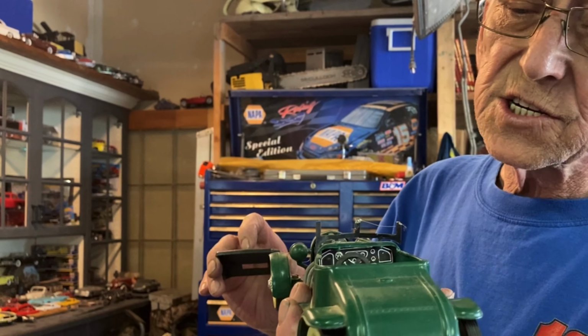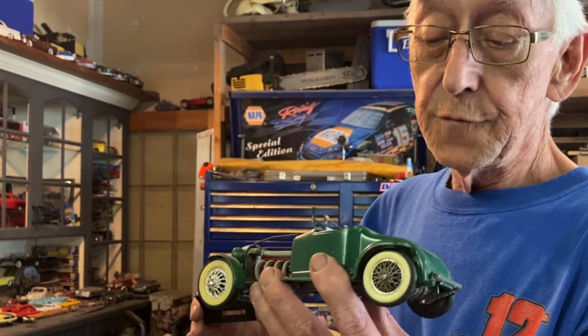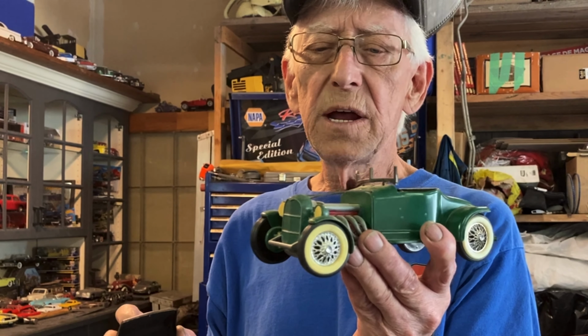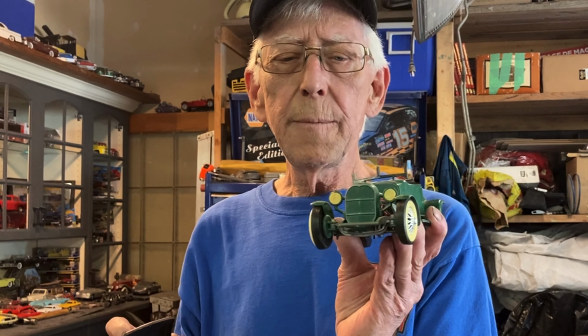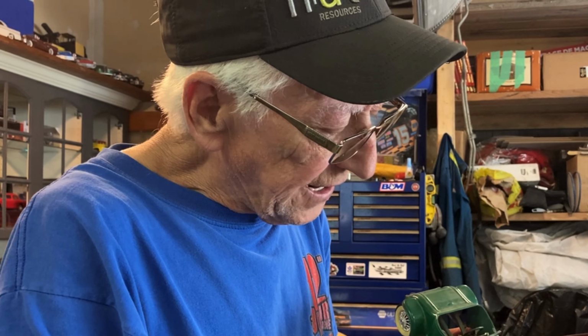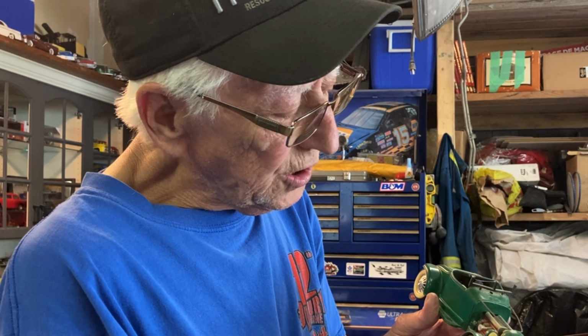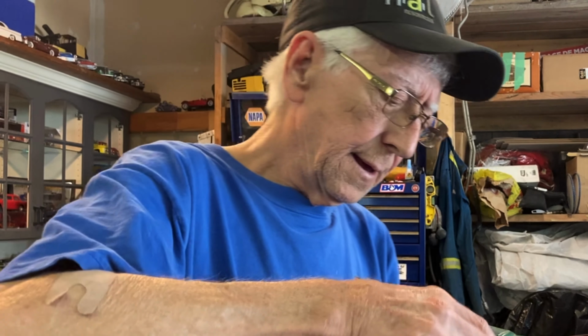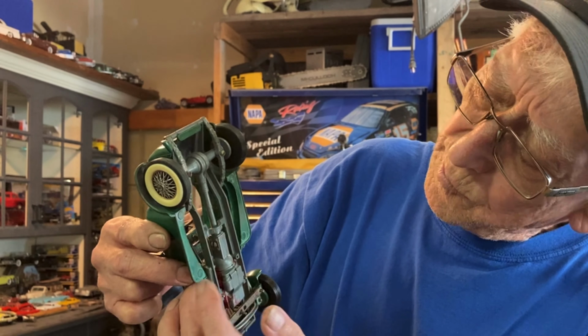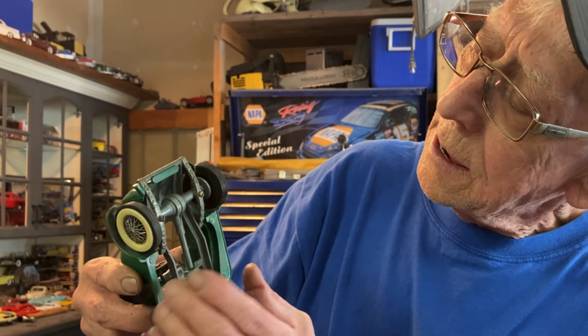But it's got the dash that came with this car when it was built. I've no idea when it was made. I'm thinking mid 50s, maybe early 60s at the latest. But as you can see, the suspension's held in with screws, the engine is mounted in with screws, the body bolts on with screws. Everything comes apart, and I've had it apart. And it's just a wonderful little piece of engineering.